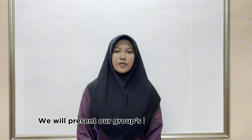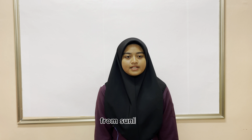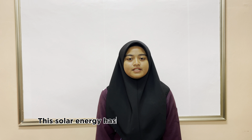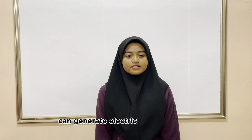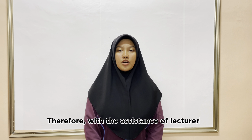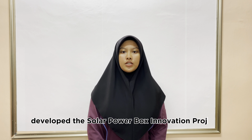We will present our group innovation project, which is the Power Solar Box. Solar energy is a technology created to harness energy from sunlight. Solar energy has been widely used in many traditional technologies since the last century. Through modern technology, solar panels can generate electrical energy daily. Therefore, with the assistance of lecturers, we collectively developed the Solar Power Box Innovation Project.